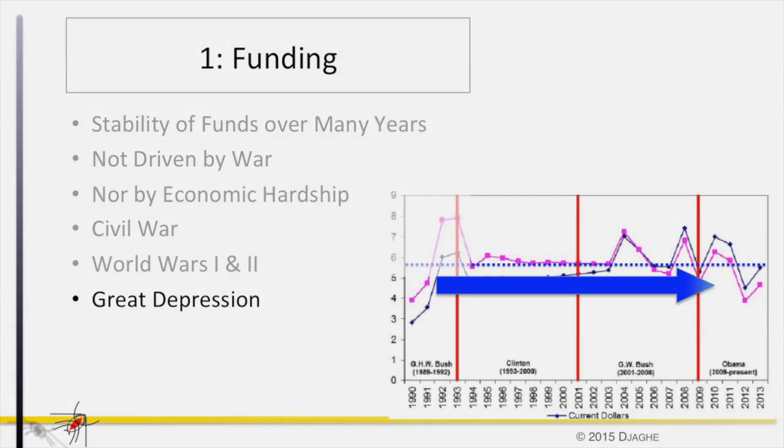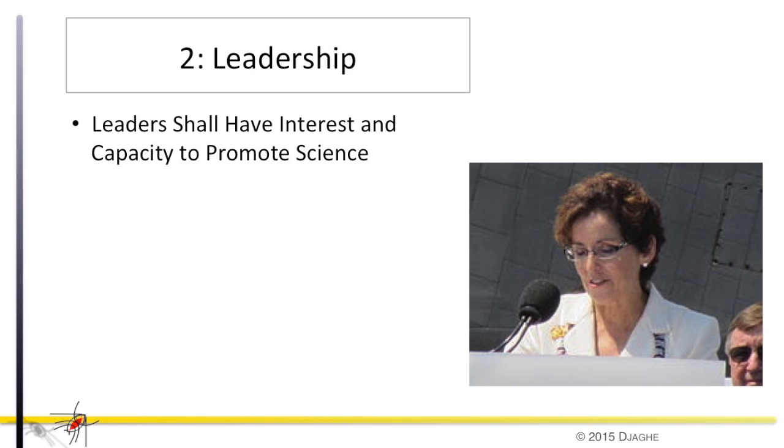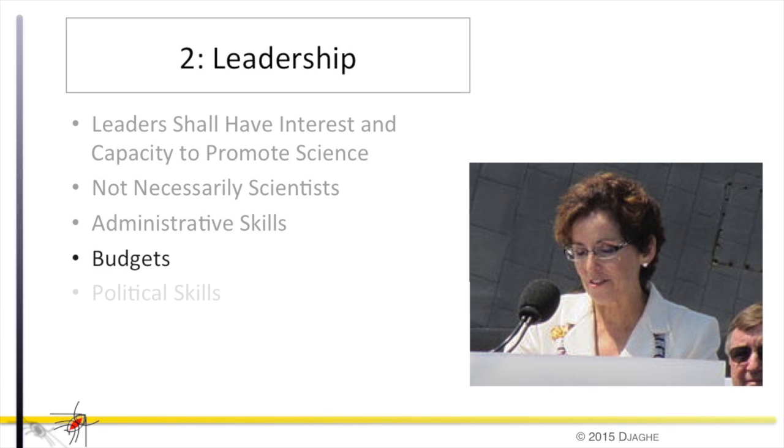The second principle concerns the leadership of scientific policy. The report says that the leaders should be chosen on the basis of their interest and capacity to promote the work of science. This is not necessarily the same thing as saying that science policy should be run by scientists. A good science administrator needs other skills as well. They need to know administrative procedure, understand budgets, and have the political ability to get people to agree.